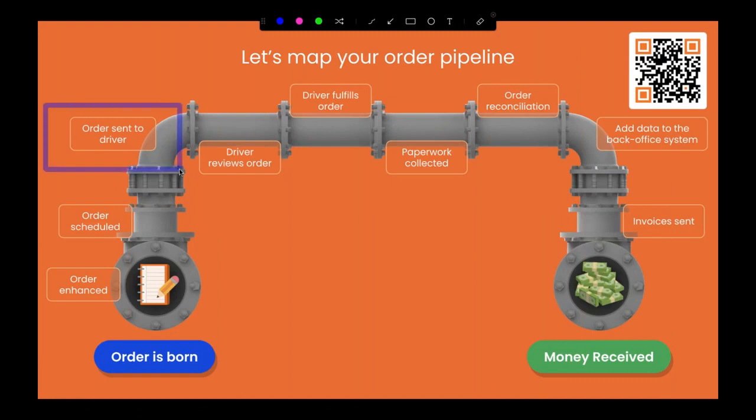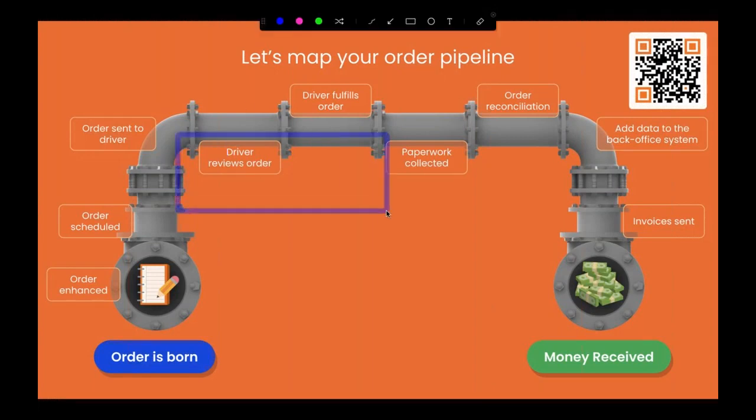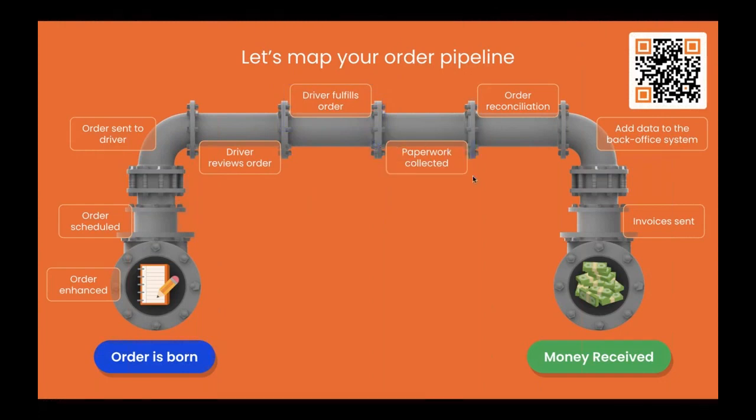Then the order gets sent to the driver. The driver receives them. For some of you, it's just pen and paper. For some of you, maybe you're WhatsApping them, texting them, or you have some kind of system in place. And then hopefully the driver reviews the order, makes sure he has everything to go and deliver it. The driver fulfills the order in the field, collects a lot of paperwork, and a lot of things have happened in the field at this point.